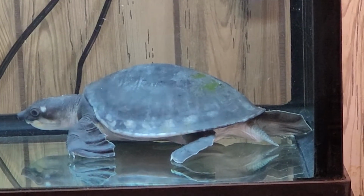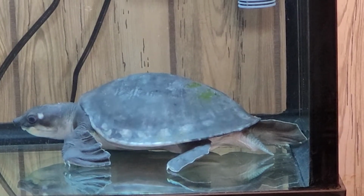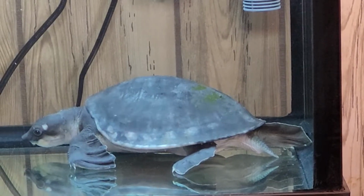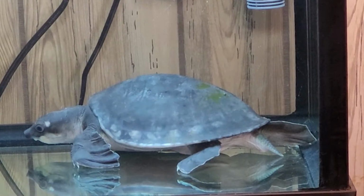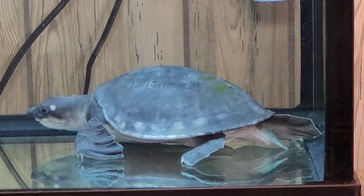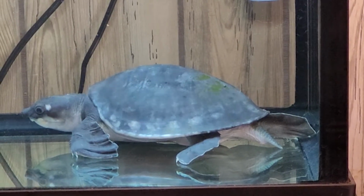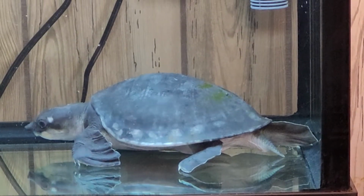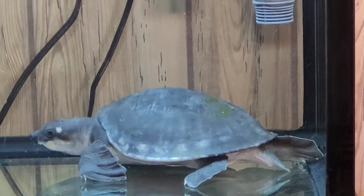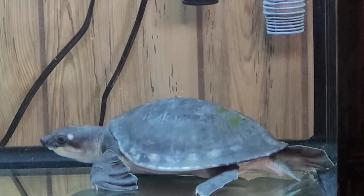They are found in freshwater and semi-saltwater in the wild, and they are very sensitive. He had gotten some abrasions and minor infections before from being on a sand substrate, so I'm very afraid to put him on sand. Although we're doing a lot of research, if you are a keeper of fly river turtles, I would love, love, love to hear from you. I really only know of a few people who've ever had them.